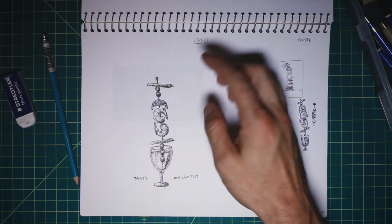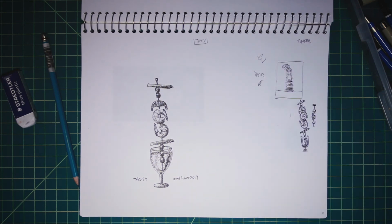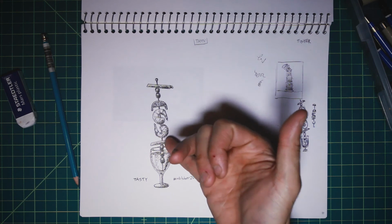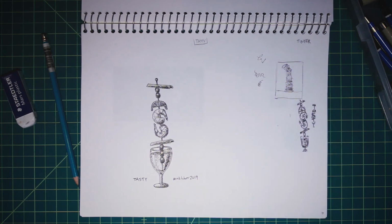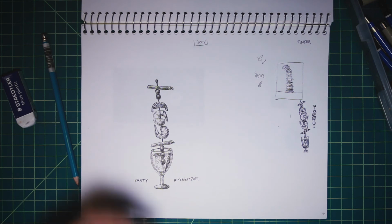T as the celery and the 2 olives. A is this lemon wedge or whatever with a little extra rind hanging off. The S is 2 shrimp, and then another T with the same thing, but it's a little longer, and the glass is a Y. So you get tasty with a bunch of tasty stuff. Very, very sneaky, sir.